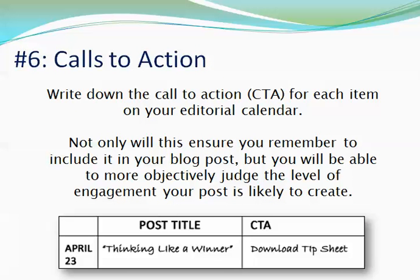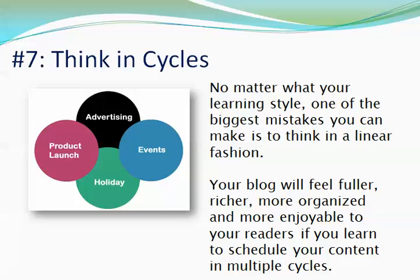Then you can record your call to action for each piece of content in your editorial calendar. This means you can measure the effectiveness of your calls to action and what appeals to what type of reader, and that's a very powerful thing to do. Now, if you start thinking in cycles, you will get much better traction. Your blog will feel richer, fuller, more organized, and your readers will respond to it. And what's more, they will understand when you make an advertising post. They will know that you do this every now and again. It's not something that you do all of the time.